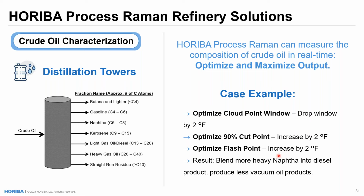And so because of the changing markets, they are able to now blend more heavy naphtha into diesel product when they want to produce less vacuum oil products, depending on their refineries' needs.